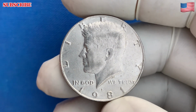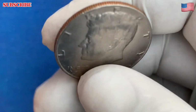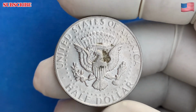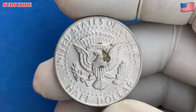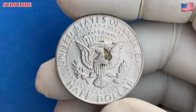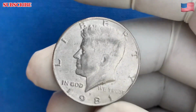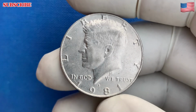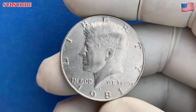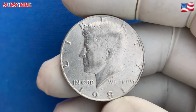Perhaps a small piece of American history is sitting quietly in your change jar, hiding in plain sight. Among the many coins that have quietly transitioned from common currency to coveted collectible, the United States of America Kennedy half-dollar from the year 1981 stands out in an extraordinary way. It's more than just a piece of metal, this coin represents a fascinating chapter in numismatic history, a tribute to a beloved president, and for the lucky few, a potential gateway to a life-changing discovery.